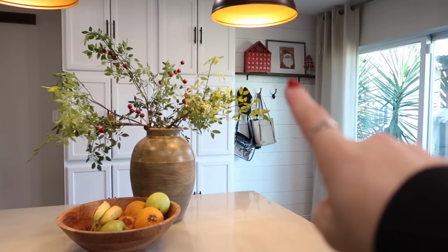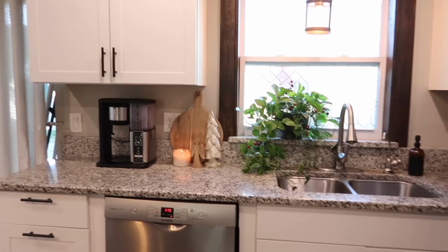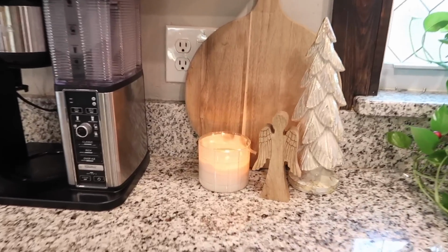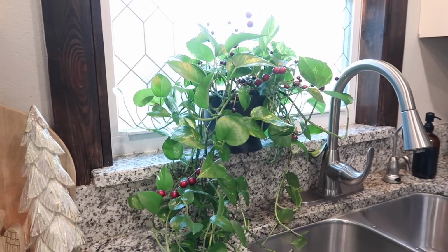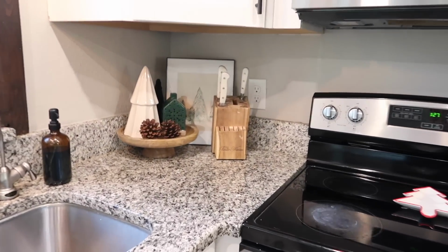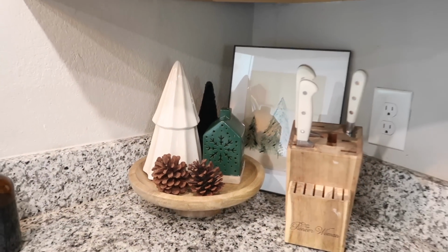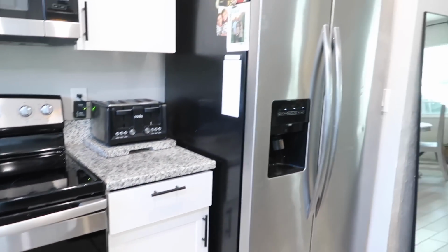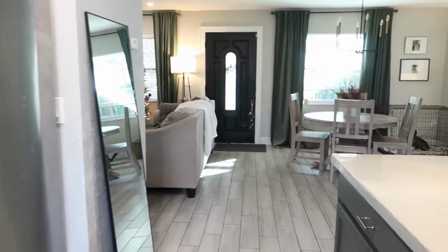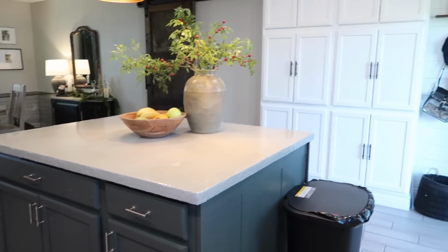And then over here, I did the Santa picture, little advent calendar, and the tree. Cutting board, Christmas tree, the little wooden angel that I got from Walmart, and a candle. I added berries to my original plant once again. And then over here in the corner, I just used that tray, the few Christmas trees, and the little house that I got recently. And then my Christmas tree painting back there. And then right there on the stove, just the little spoon holder that's shaped like a Christmas tree. Of course, we got our Christmas cards up here. And yeah, that is the kitchen. I think it looks so nice.